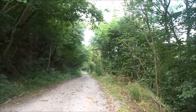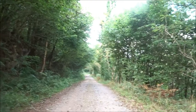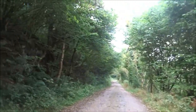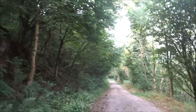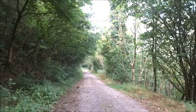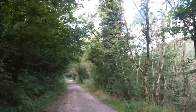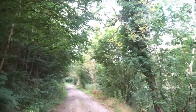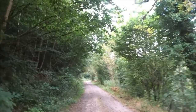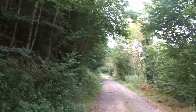Old mining territory, just a bit of history about Rowberrow. All the trees here, it's not just tall pine trees, like factory trees. There are some beautiful other trees as well. But this is also the old Shipham and Rowberrow mining area. Lead and some other product, I can't remember what it's called now.